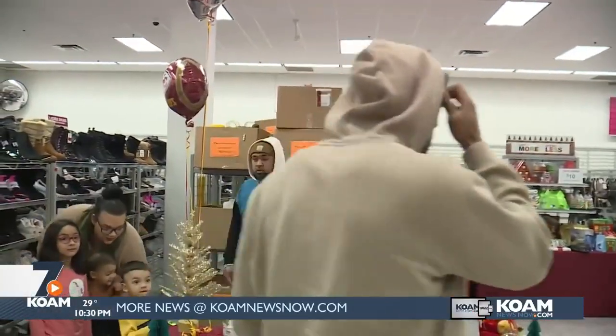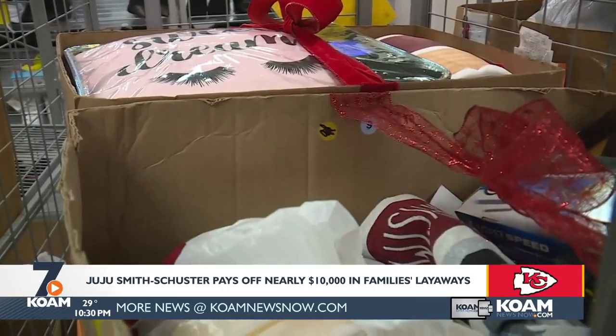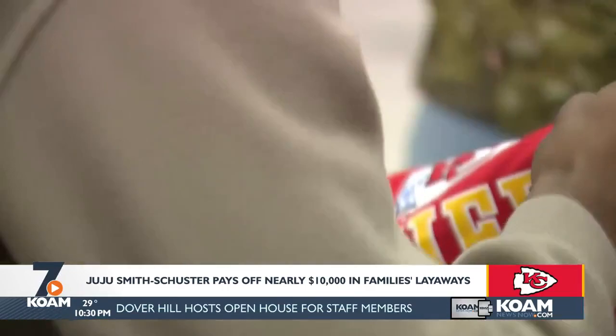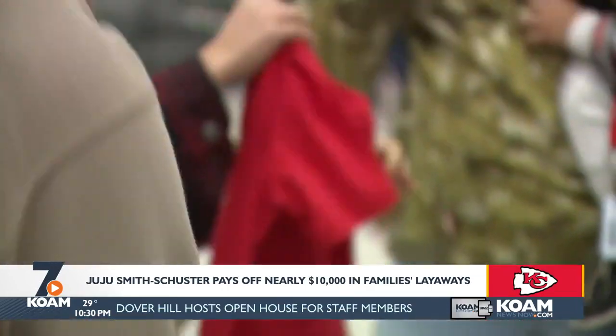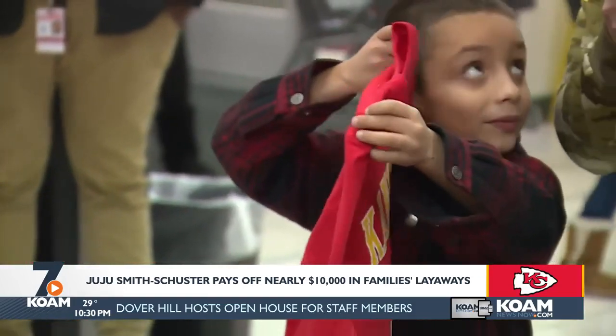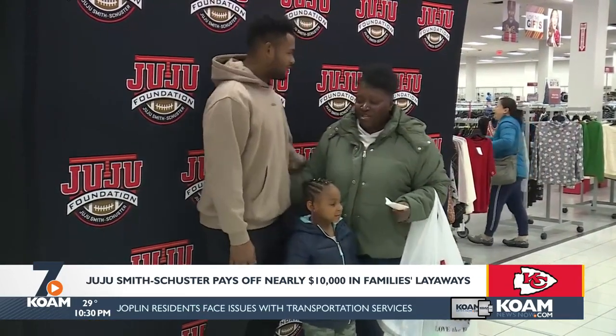More than 50 families got a holiday surprise thanks to this guy. A Chiefs star, wide receiver Juju Smith-Schuster and his foundation paid off almost $10,000 in layaways at Burlington Coat Factory. When he was growing up, Juju says there were times when he didn't get a gift or he had to share one. Fast forward to now, Juju wants to give back to families who might be struggling.